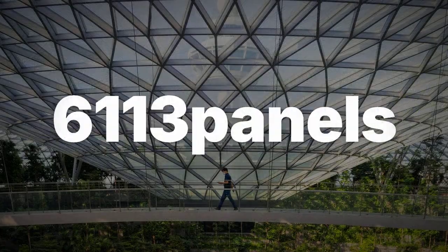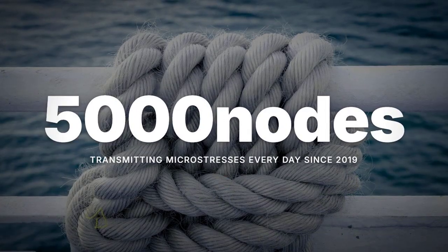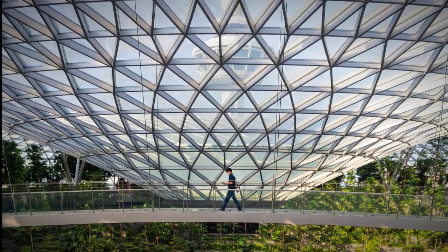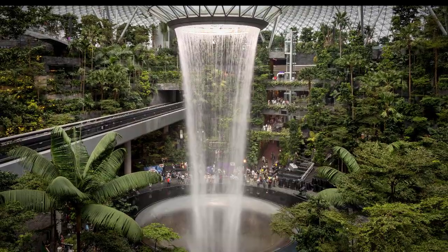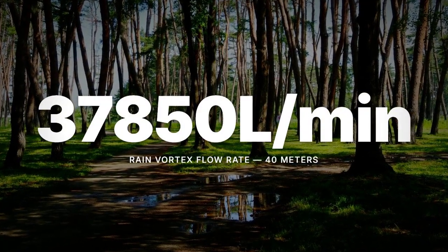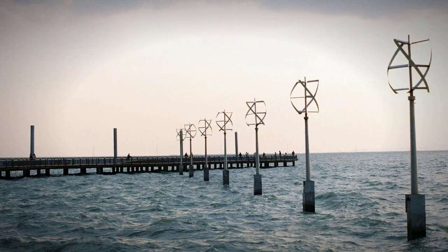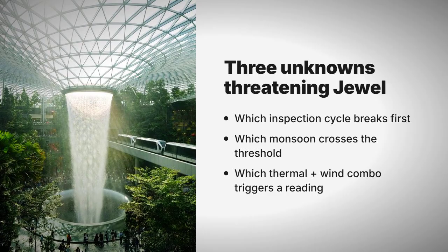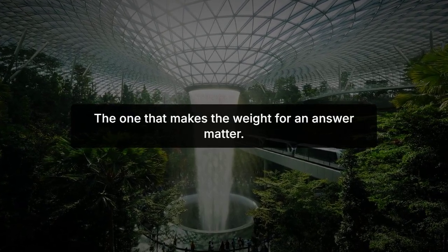Tonight over Changi Airport, 9,304 glass panels are cycling through their nightly thermal contraction, each one transmitting microstresses through the same 5,000 nodes that have been doing this work every day since April 2019. The gaskets are 6 years older. The marine clay beneath the foundations has settled by some unmeasured fraction of a millimeter, and the rain vortex continues to fall 40 meters at 37,850 liters per minute, loading the oculus with forces that change every time the wind shifts direction over the South China Sea. No one knows which inspection cycle, which monsoon, or which unexpected combination of thermal load and wind pressure will be the one that produces the reading that makes the wait for an answer matter.